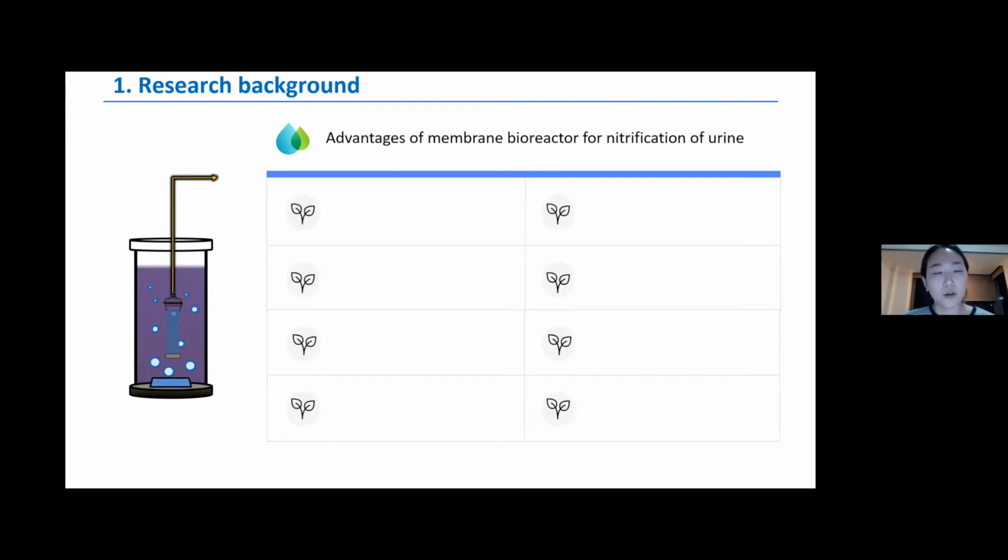Although many previous studies showed many different technologies to convert urine into a safe fertilizer, I believe that the nitrification of urine in a membrane bioreactor can be a promising technology to effectively stabilize urine. Firstly, since the membrane bioreactor, so-called MBR, is a technology that combines the conventional activated sludge and membrane filtration, it has better effluent quality and smaller footprint compared to the conventional activated sludge system.